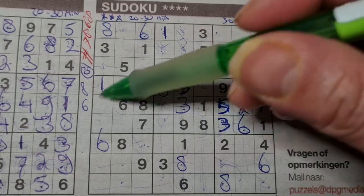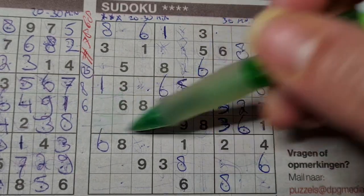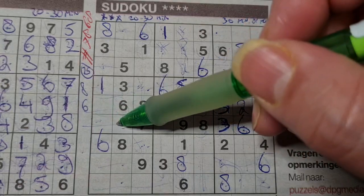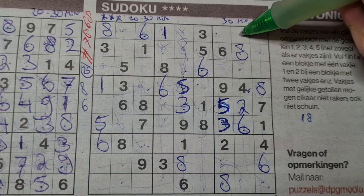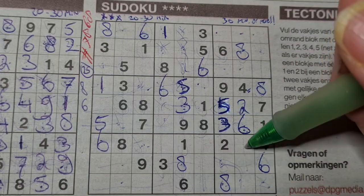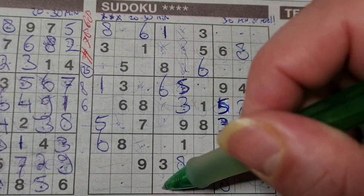Alright. 5 in this row, 5 in the middle row, so the row below, the only 2 places left for the 5 should be here. Oh, there we have a 5 in this column, no 5 there. 5 should be there. Okay, we have 5 here.